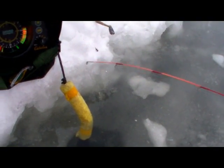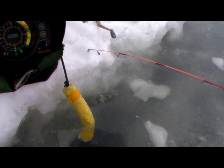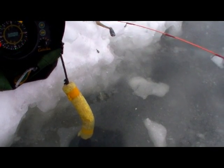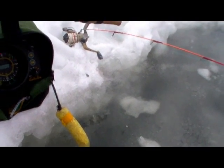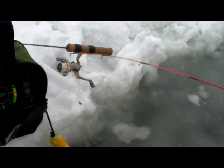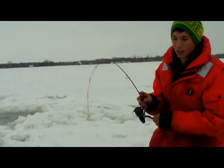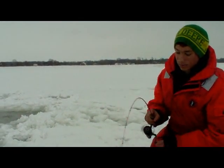Watch this tip. Watch how light this crappie's gonna bite. It's kind of even a lot of feel. You gotta have the graphite rods to feel that crappie bite. It'd probably bite less hard than even bluegill. Crappie are some of the lightest biting fish you can catch. Fish on!